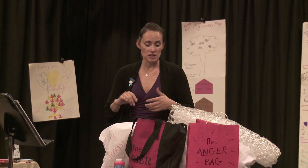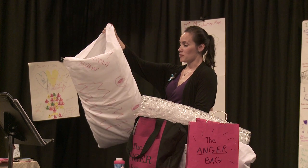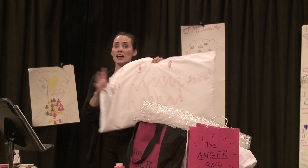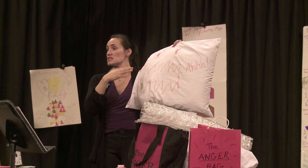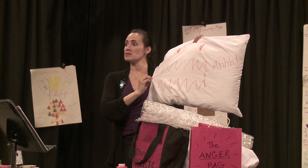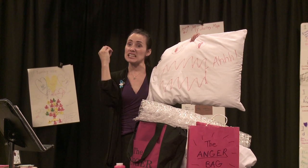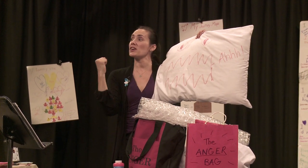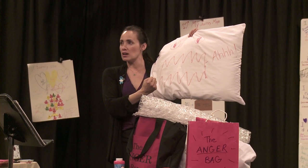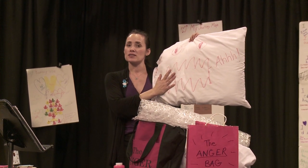So the first one is the scream pillow. What I do with kids is I get a blank pillowcase, and I have them write on one side of the pillowcase, this is my scream pillow. They decorate it, and you use those Sharpie pens. They love it. You can punch this pillow. You can say names into this pillow. You can say why you're angry into this pillow. This is serving as a container, a place where the child can project into, and pillows are always safe.